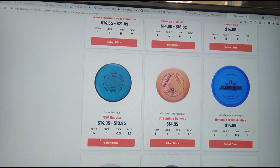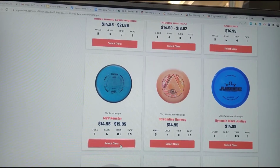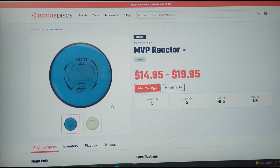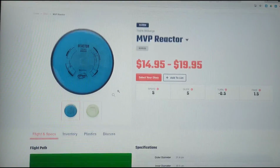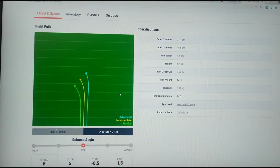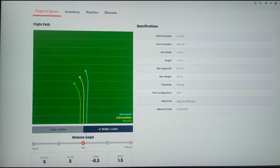It's got a speed of 5, a glide of 5, a turn of -0.5, and a fade of 1.5. So we're looking at a relatively stable disc. Again, we can see those flight numbers much bigger here. And as I discussed in our last Midrange Monday, we've got the angles. So we're going to look at the 3 different backhand shot types.